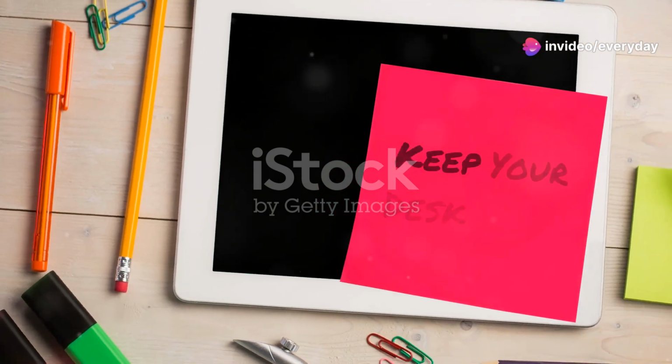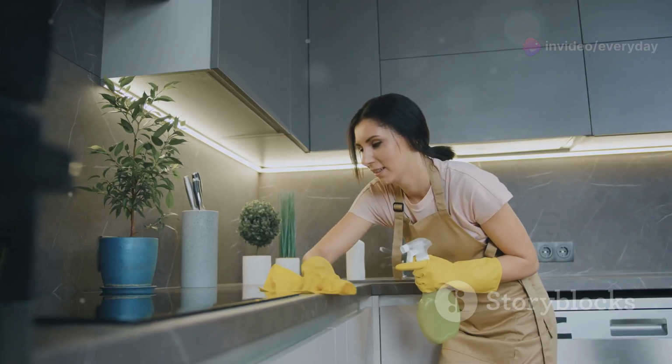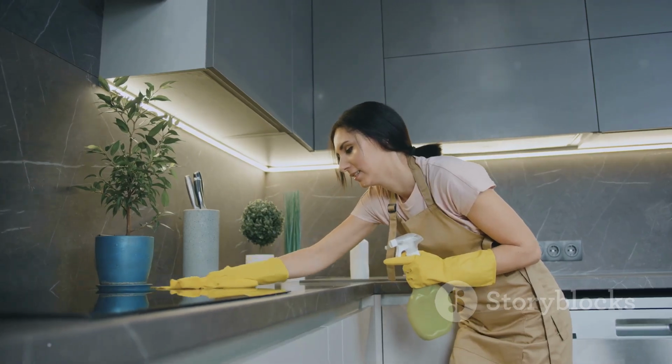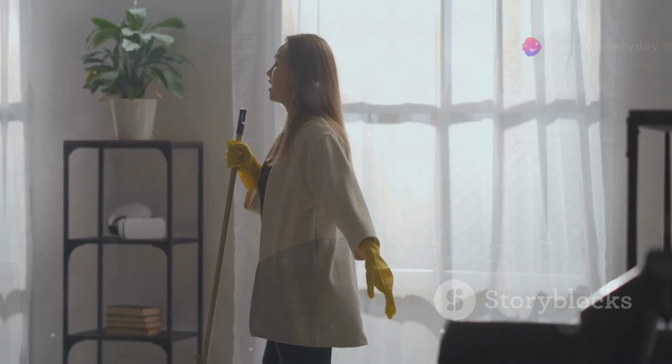Start with the 5-minute rule. Set a timer for just 5 minutes and focus on one specific area, like your desk, kitchen counter, or a pile of clothes. You'll be amazed at how much progress you can make. And often, you'll want to keep going even after the timer ends.